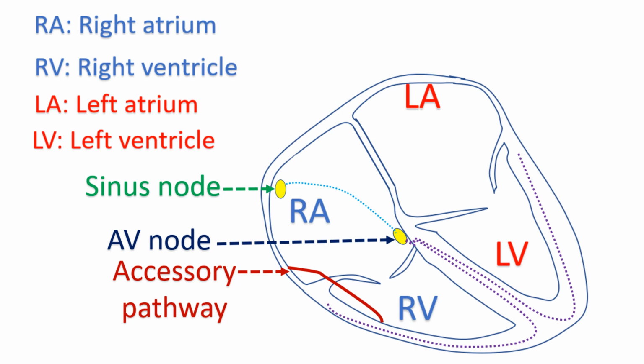Atrial fibrillation is a fast, irregular rhythm from the upper chambers. In normal persons, most of the signals from upper chambers get blocked at the AV node so that ventricular rate does not go very high. But in WPW syndrome, they can get conducted down the accessory pathway and cause dangerously high rates in the ventricles.